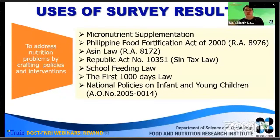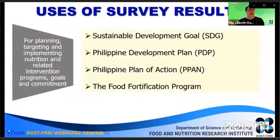So ito po yung mga batas na gumamit ng mga survey results kasi sabi nga natin evidence-based. So we have the Micronutrients supplementation, the Philippine Fortification Act of 2000. We have the ASIN law, Republic Act 10351, or the sin tax law, the school feeding law. We have the first 1,000 days law, the national policies on infant and young children, or the administrative order number 2005-0014. We also use this for the Sustainable Development Goal, Philippine Development Plan, Philippine Plan of Action, and the Food Fortification Program.